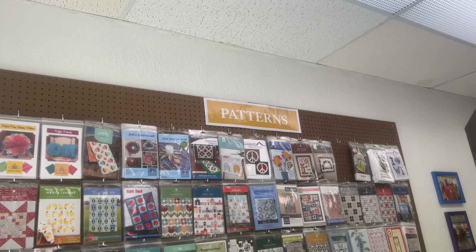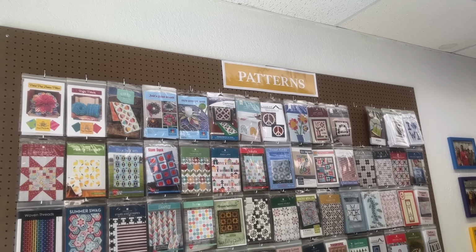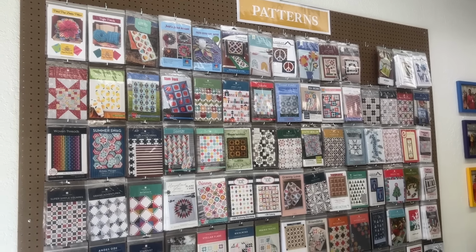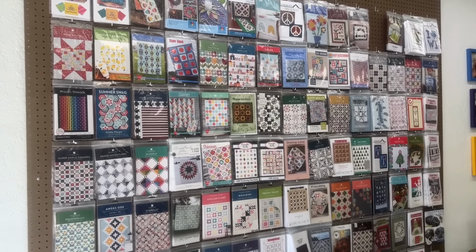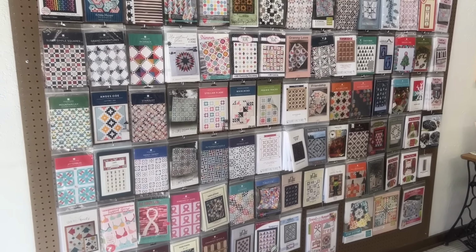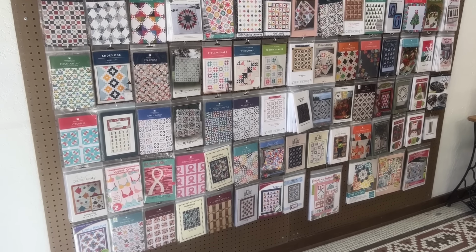And I looked at your pattern wall, which is floor to ceiling. Literally. And I was like, that's a lot of patterns. And you said some of them are doubled up because there's not enough room for all of them. So if you're here checking out the patterns, make sure you also look behind them, because the odds are there's probably some extras there, especially from the same pattern designer. If there's only one or two of a pattern left, I might double it up with another one, because I'm always getting new patterns and new ideas in.